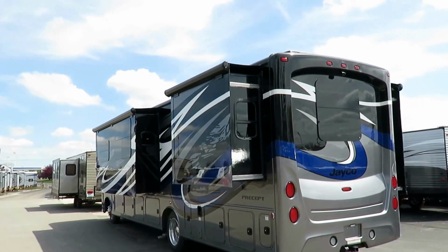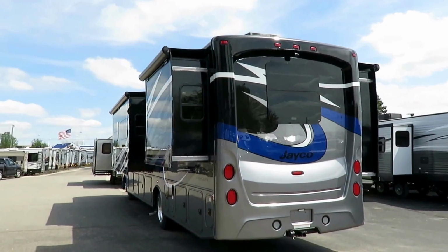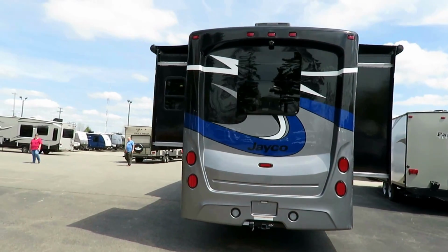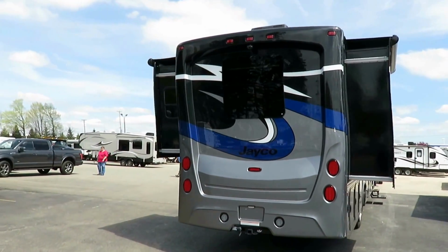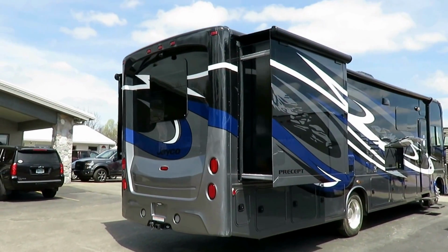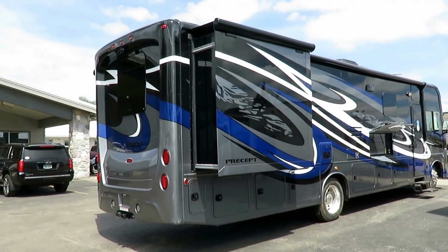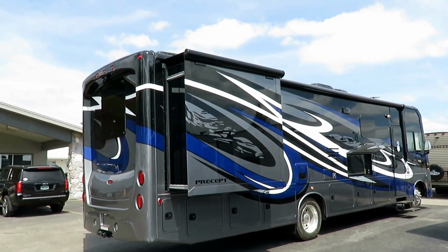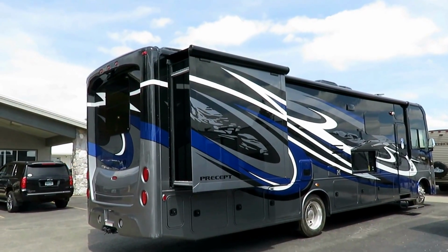Obviously, you see the slide awnings on here, helping to protect your investment for long-term use and ownership. 5,000 pound tow rating on these, so if you're going to put a little chase vehicle behind them, this is the right coach to do that. Not every vehicle is flat towable. If you don't know what that means, please call us, because that is an entirely different video all in and of itself. There's a lot to discuss there.